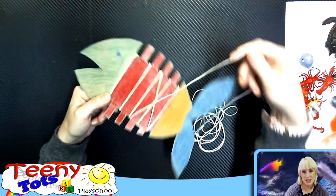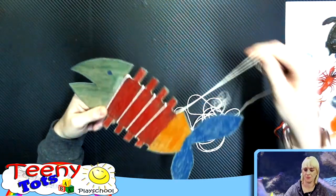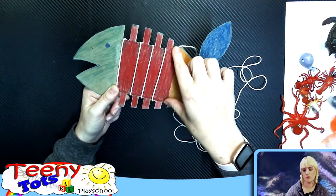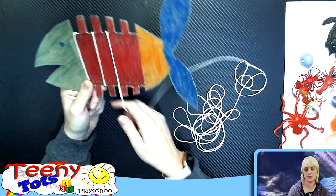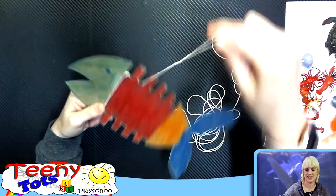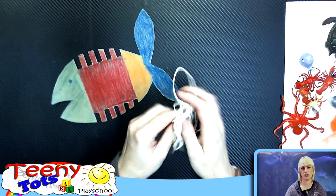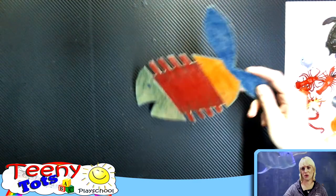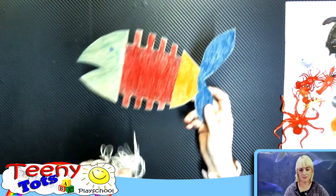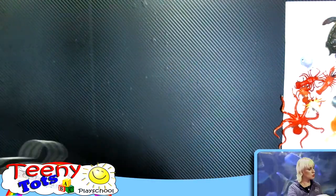Did you enjoy making your fish? I enjoyed making my fish. It was so much fun. And I measured here from side to side with a ruler to try and get the correct distance. See, look at that. And you can just use a piece of string or whatever you have at home. I've just got string. Okay, that's our threading done. Did you do your threading? You can carry on with your threading. There's no rush, okay? I'm going to read a little story while you finish threading.